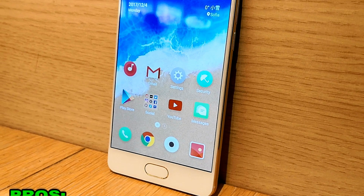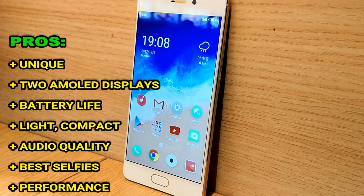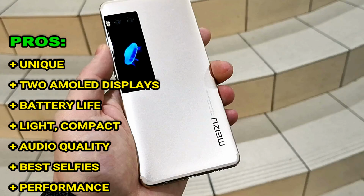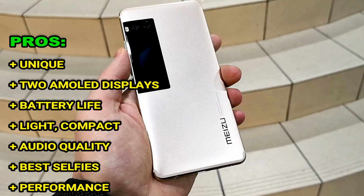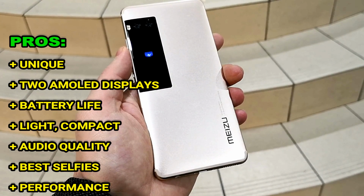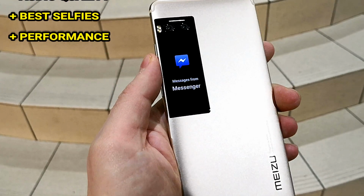If you haven't guessed, the Pro 7 has become my favorite device of all time, certainly the most unique and innovative phone I've seen. When everybody just copies Samsung, MEIZU innovates, and it's amazing. Unique phone with 2 displays, great battery life, great build quality, amazing camera experience, fast performance. This is an absolutely amazing phone, but it's not perfect.